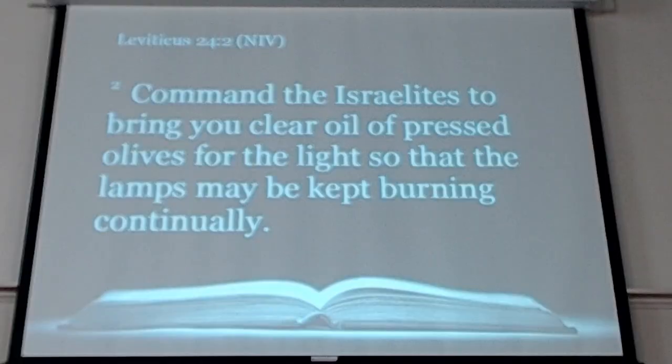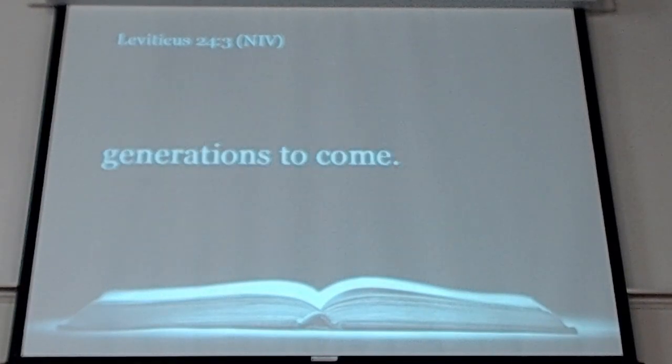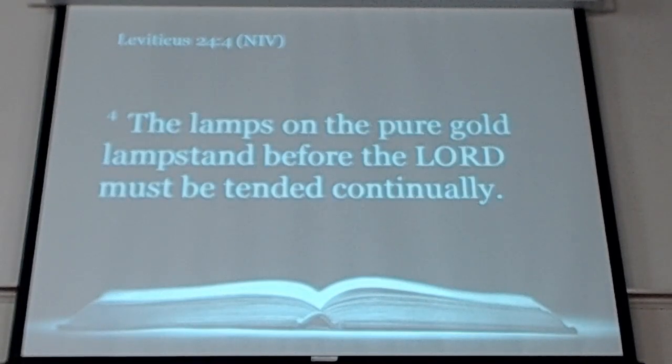Then in the next section of Leviticus, we jump to Leviticus 24, and this is the oil for the lampstand. And the Lord spake unto Moses, saying, command the children of Israel that they bring unto thee pure oil olive beaten for light, to cause the lamps to burn continually. Without the veil of the testimony, in the tabernacle of the congregation, shall Aaron order it from the evening unto the morning before the Lord continually. It shall be a statute forever in your generations. He shall order the lamps upon the pure candlesticks before the Lord continually.